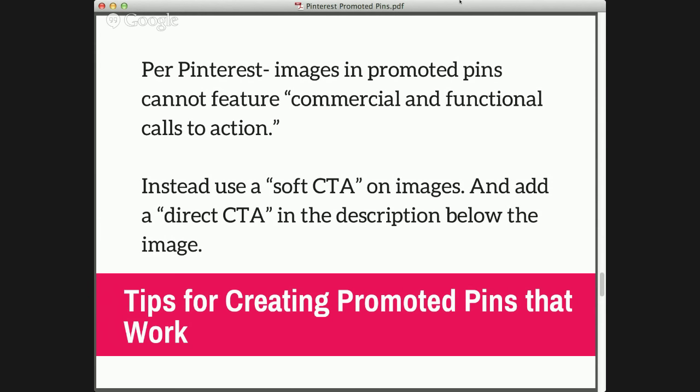So for mine, I actually did not put a call to action on my image. I just put 5 Facebook ad templates that rock, and that was it. I didn't say click here, buy now, or whatever, which you can't buy it, but I didn't say click here, get on the list or anything like that. I just went with it, and I don't think it hurt my conversions, but that'll be something to test out.